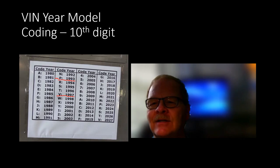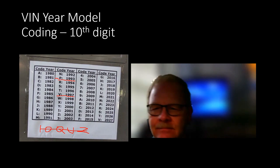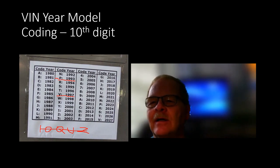But notice what happens in 2001. Now, you all remember, we did not use I, O, Q, U, or Z. We used every other letter. And then we went into numbers in 2001, and then we basically went back to letters in 2010. So if you see a B on a 2011, you're not going to mistake that for an 81 model. There's plenty of time in between.